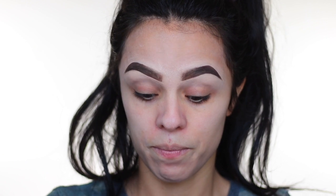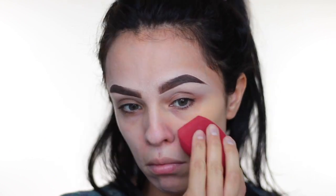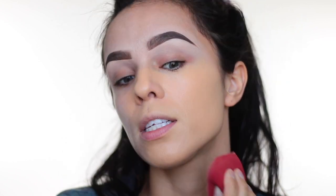I'm gonna do a couple pumps on my hand and then put a couple of drops of these radiant drops. I've actually never used these drops, so I have no idea how it's gonna work, but it thinned out the foundation a lot, which is pretty nice because this foundation is very full coverage, very thick. I'm using my Morphe Beauty sponge here. I'm in shade 6.0, a little darker than my skin, but this foundation does oxidize a lot too.